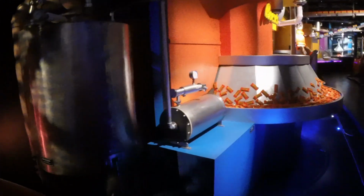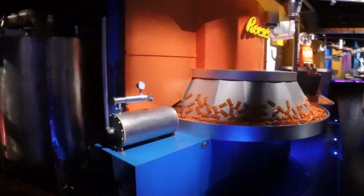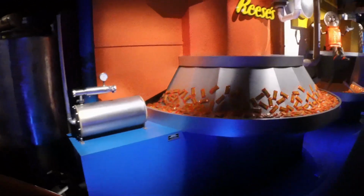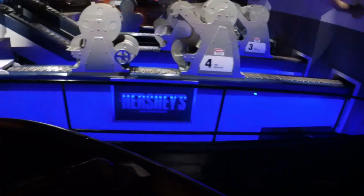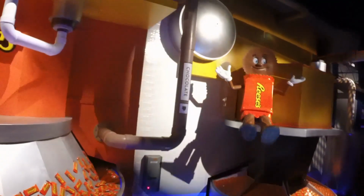This is what I'm talking about. All of that fresh, delicious Hershey's chocolate goodness is finally ready to be packaged. I'm gonna jump out of the cart right now and just start grabbing all of the Hershey's. Hey, don't forget about Reese's peanut butter. That's my personal favorite. Hey there, Reese's, man.